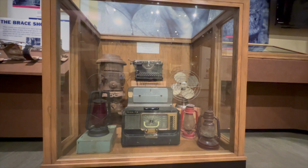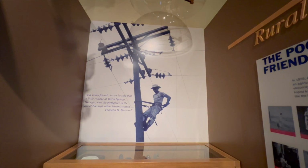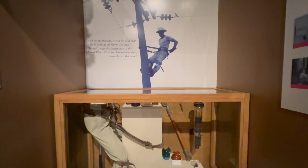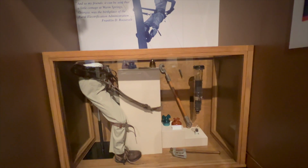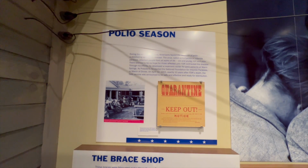In the 1930s, only around 10% of rural Americans had access to electricity, while nearly 90% of those living in cities did. In 1935, FDR signed an executive order to establish the Rural Electrification Administration to provide low-interest loans to co-ops of farmers to construct an electric infrastructure to bring electricity to rural America. By 1953, these farmers had access to electricity just as easily as those living in the cities.